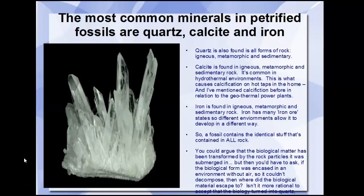So quartz is also found in all forms of rock, igneous, metamorphic and sedimentary. Calcite, found in petrified fossils, is also found in igneous, metamorphic and sedimentary rock. It's common in hydrothermal environments, and this is one of the causes of calcification on hot taps in the home. And I've mentioned calcification before in relation to the geothermal power plants that I'm suggesting were the churches and other buildings, and when they've erupted, all of that heat and calcification has made things turn to stone.